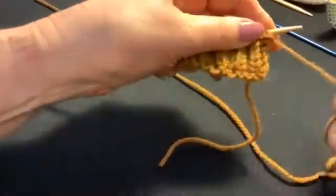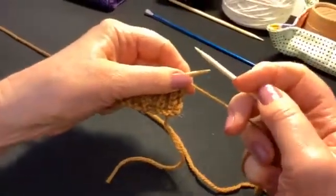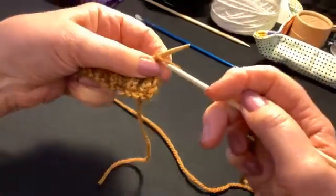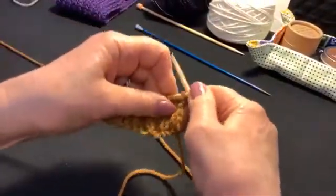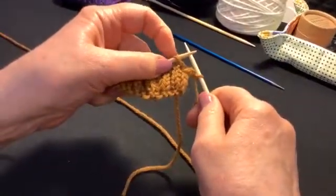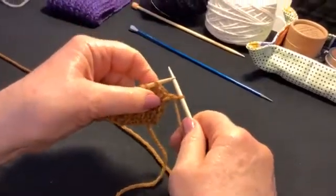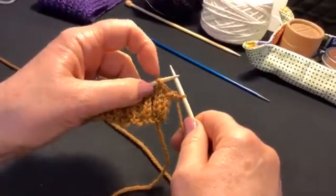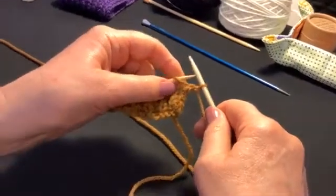And again, follow what your pattern says. If you're following a pattern, do what it says there. So I'm just going to purl the purls. Remember, you need to treat the yarn over that's over the top of the stitch below as a pair. They're not separate stitches, otherwise you will get a hole and you'll get a very loose cast off, and an ugly one at that.